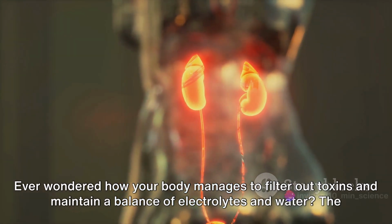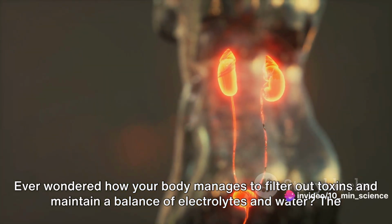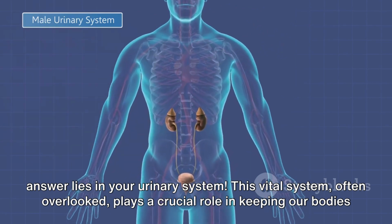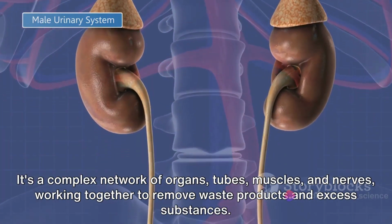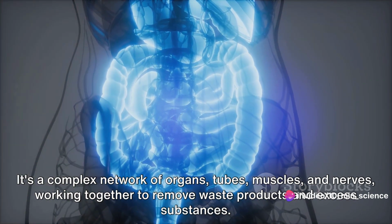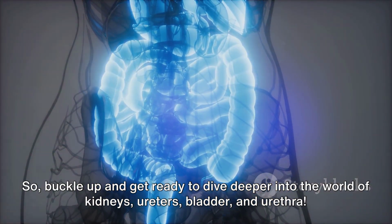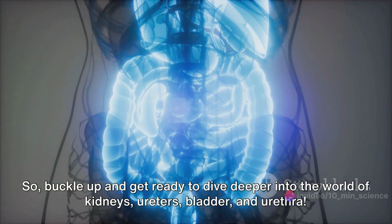Ever wondered how your body manages to filter out toxins and maintain a balance of electrolytes and water? The answer lies in your urinary system. This vital system, often overlooked, plays a crucial role in keeping our bodies functioning optimally. It's a complex network of organs, tubes, muscles, and nerves working together to remove waste products and excess substances. So, buckle up and get ready to dive deeper into the world of kidneys, ureters, bladder, and urethra.